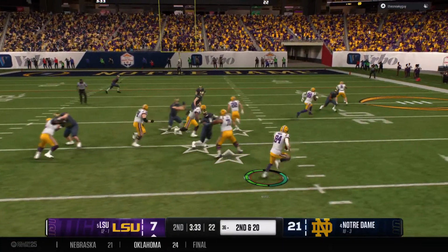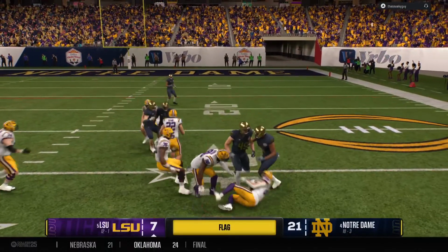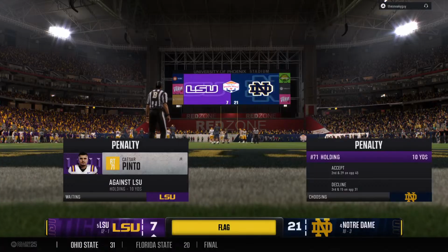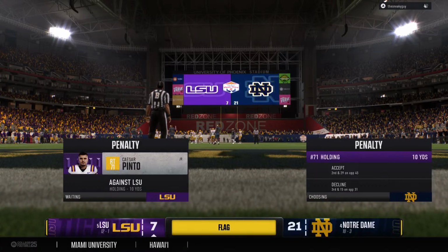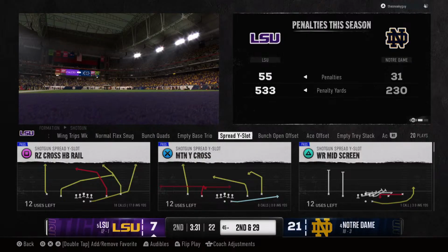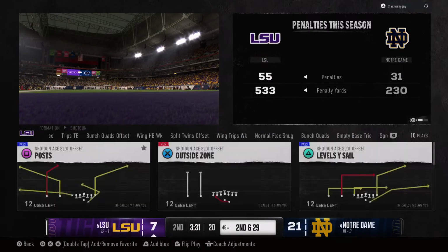Quick pass. Here comes a jet sweep. He's brought down, but there is a flag on the field. Let's check out this call. Holding penalties can be the ultimate drive killer. We'll see if it stalls this one.